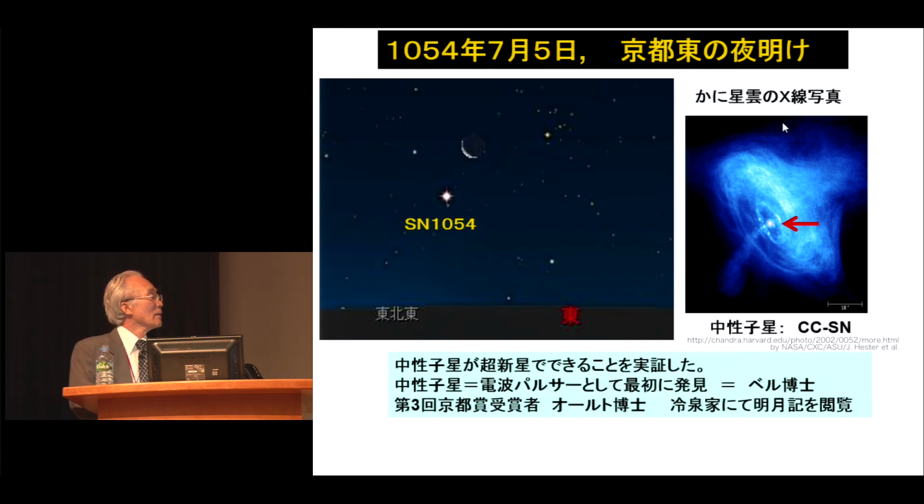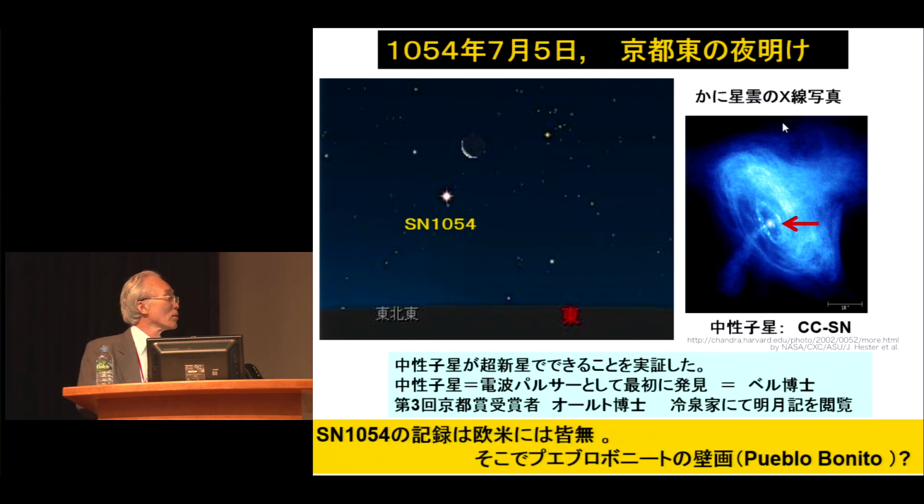1 billion grams, excuse me. So this is the image taken by NASA. And Dr. Bell, who is going to speak after, discovered the radio pulsar. So a radio pulsar is basically a neutron star. And also Dr. Alt, who won the Kyoto Prize, went to the Reizei family, which still keeps this old document of the diary of Meigetsuki, and he actually looked at the original copy of Meigetsuki. So this is just a side story though.